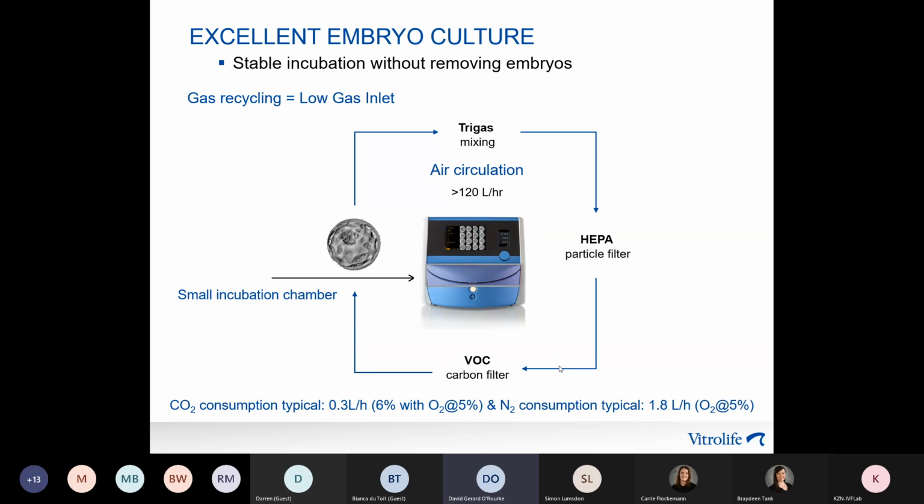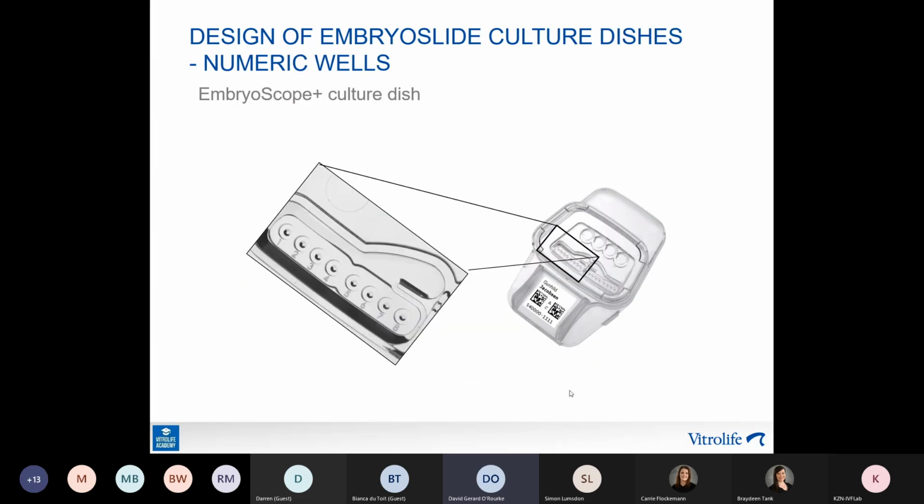The other advantage of using the Vitrolife time-lapse system is that it's an extremely modern incubator. So it's extremely efficient with the heat transfer to the dishes, but it's also extremely efficient with the gas recycling, as the CO2 gas is recycled back into the chamber in which the embryos are present, creating a really stable environment for the embryos, but also saving a significant amount of gas.